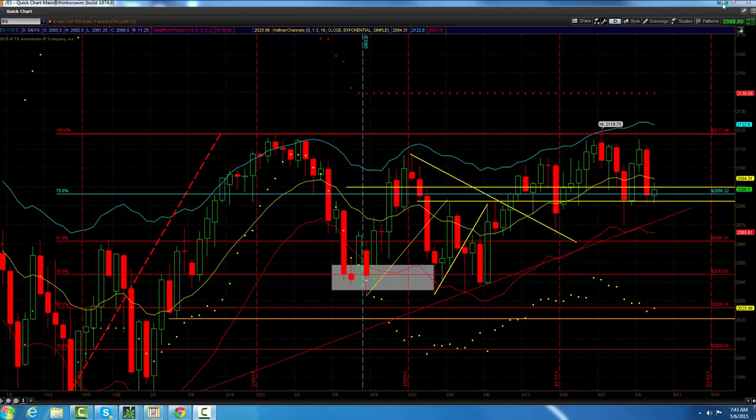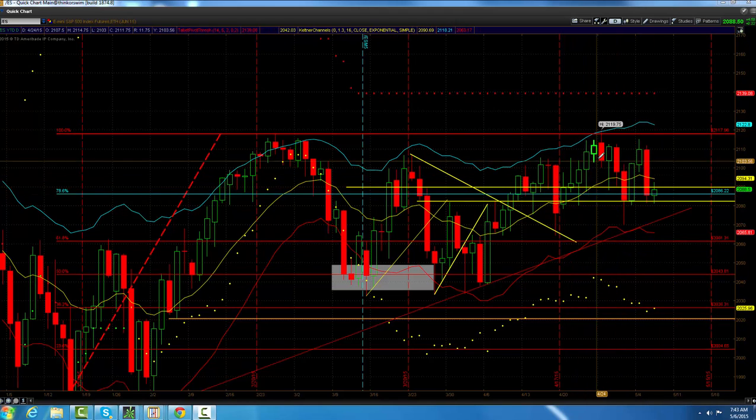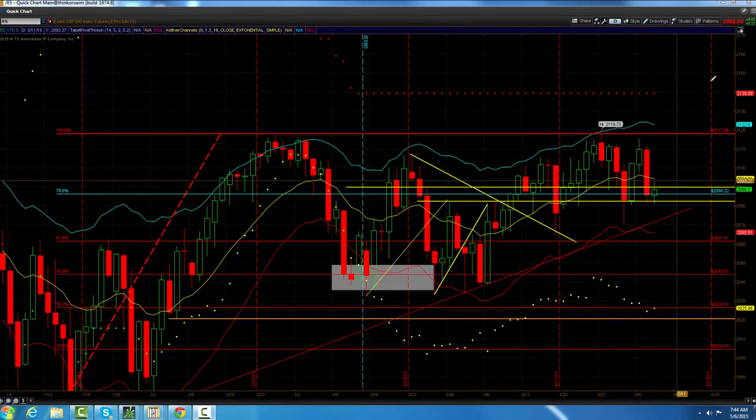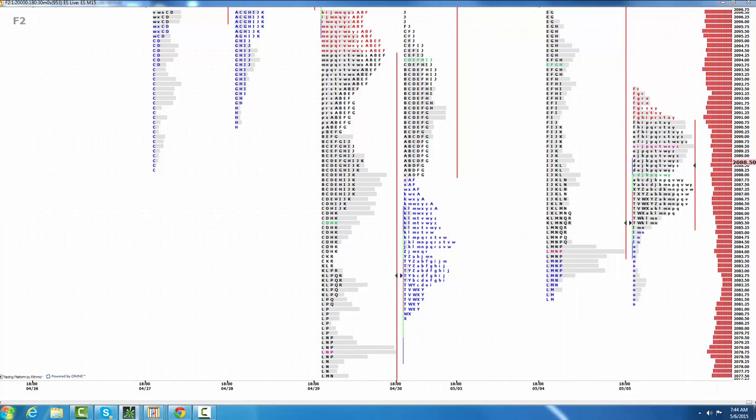So today, if we look at our pattern, we've had down, up, two downs, two ups, a down. Let's see what happens today. I think it would be healthier for the market if we went back in through that area and put some lows in, right?